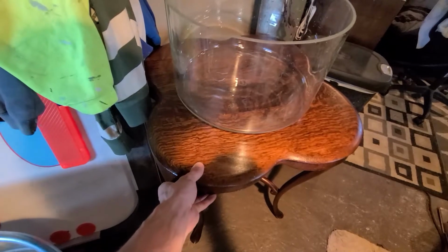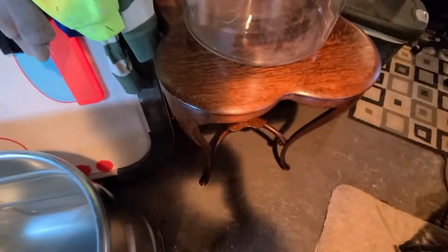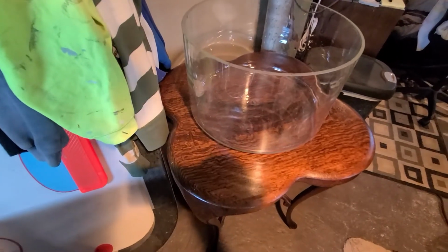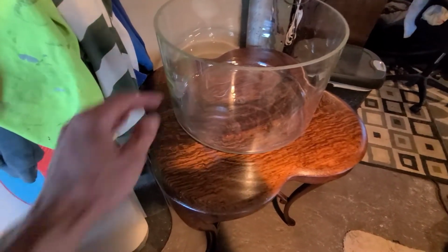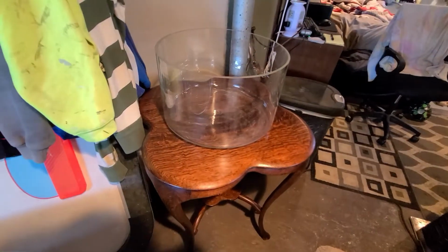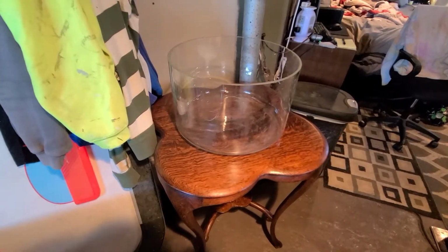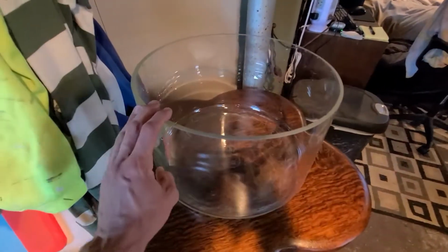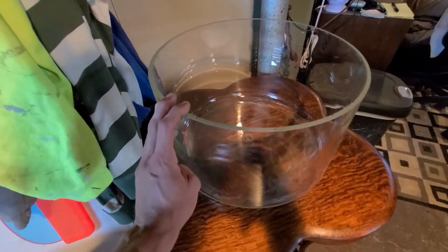It's a little wobbly right now, but concrete floors. So this is, I don't even know, just a glass bowl. I was gonna use it as a sink, but I don't want to drill a hole into it. So now that I'm getting into fishies, I think it's gonna work good as a betta bowl. It's about 5 gallons, maybe even 6. We'll see once I put some water in that one too.